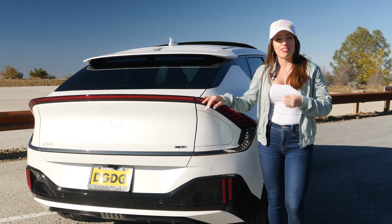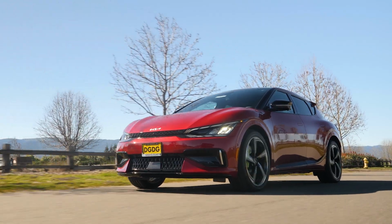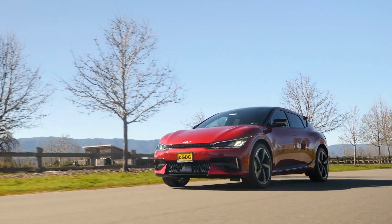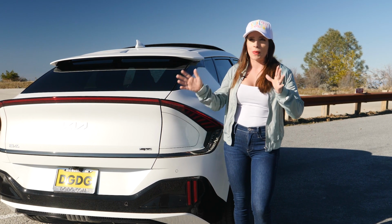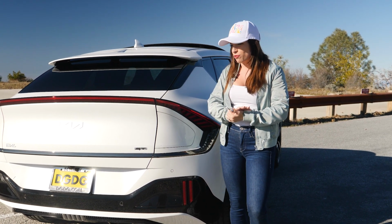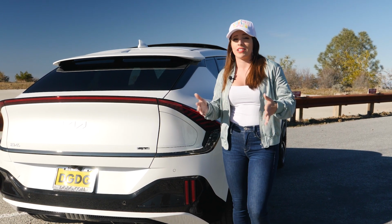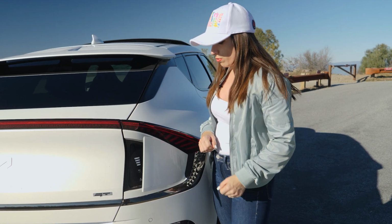I have a significantly long commute to work, 60 miles one way. I could get to work, charge my car, and then drive home. I would never even actually have to charge it at home. So just think about your commute in that way. Think of ways that you can maybe charge at the grocery store super fast while you're doing errands like that. So your charge port door is located right on the back.